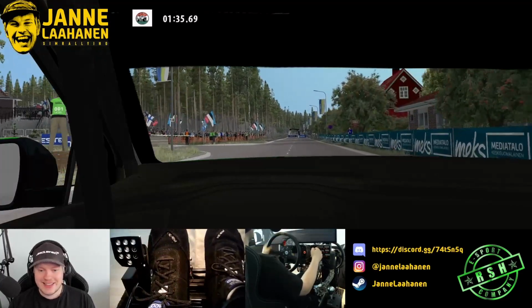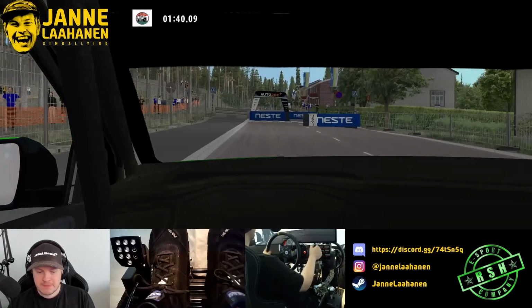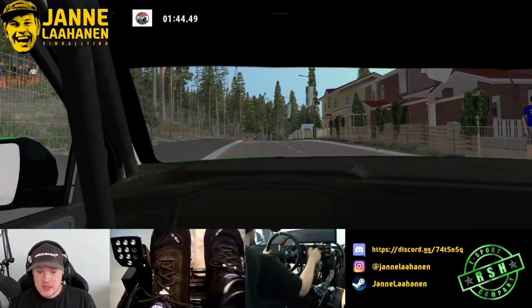I can say that. K right, narrows into square left, into K right, 60, caution, medium right, over crest 30. This annoyingly slow chicane.